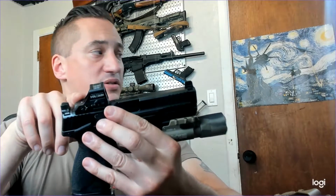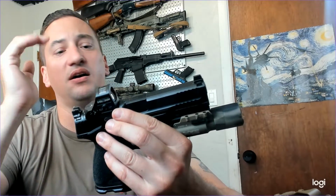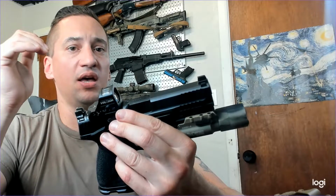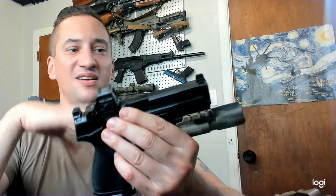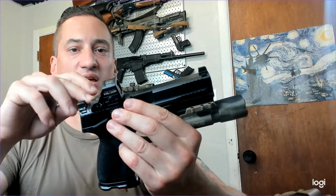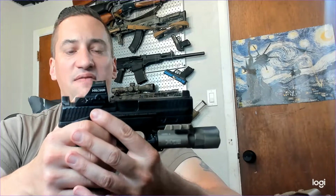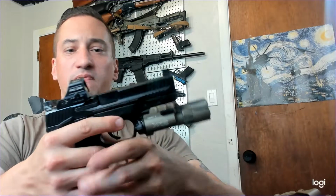Red dots on pistols, it's phenomenal. Allows you to remain target focused the entire time that you are shooting, as opposed to having to be front sight focused. I'm not saying you can't be good with iron sights. I'm saying that with a little bit of training, you can probably be better with a red dot. This is a Holosun 507C X2. Very happy with it.